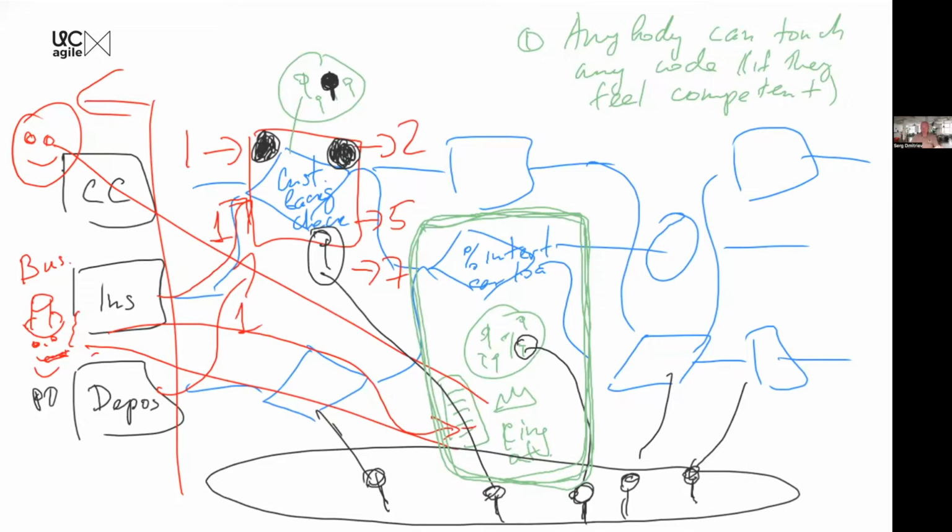Let me give names. A team which is a black team, composed of every person from every different module, this black team at the bottom, we call a feature team. The team which works on one module is often called a component team.